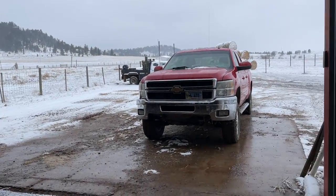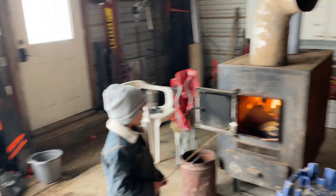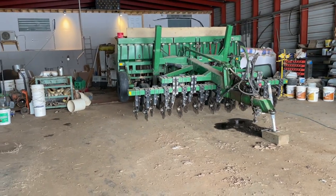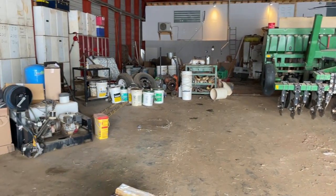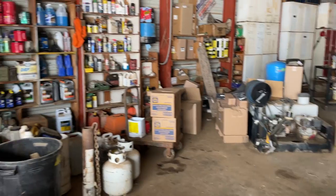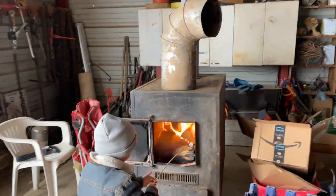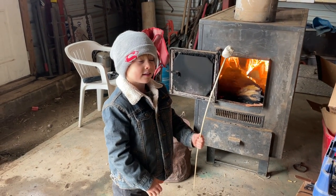The storm made it. We're hanging out in the shop today. Got the drill cleaned out. Hopefully a little bit later we'll start cleaning up a little bit. Our shop is kind of embarrassing. It's a work in progress. But Merritt, what's the Campstool Kid doing today?